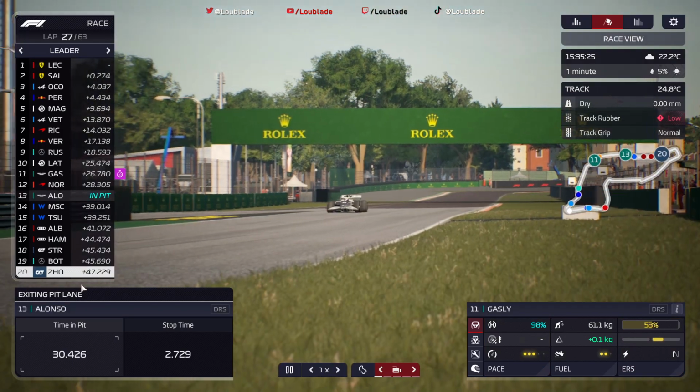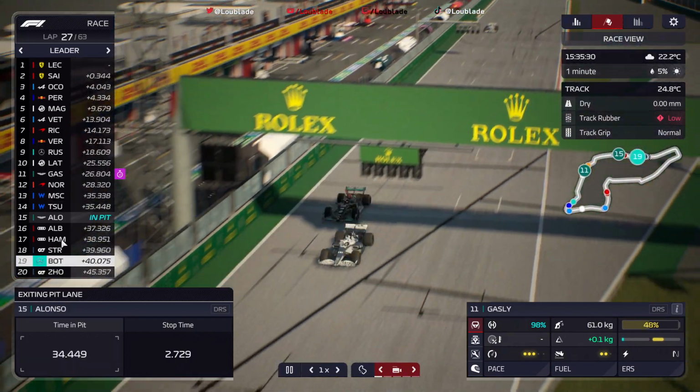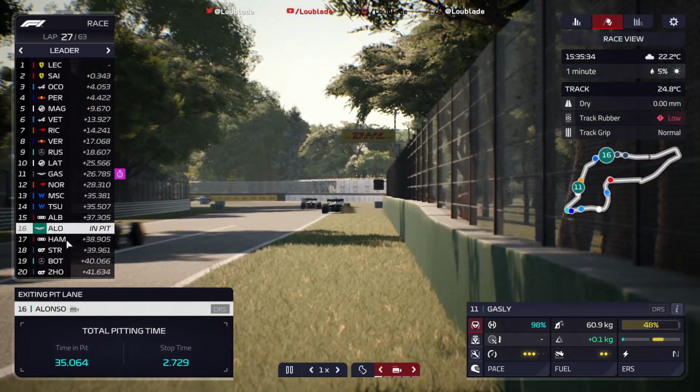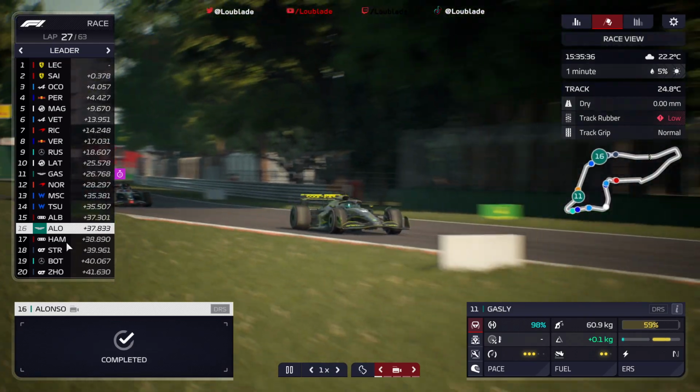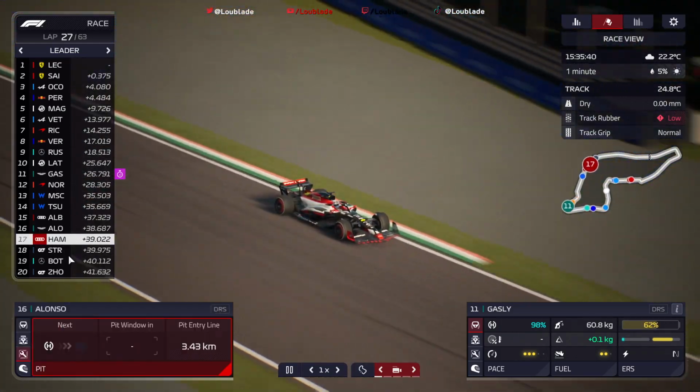Let's have a look who's coming down the pit lane. Coming down the start finish straight. Guan Yu Zhou, Bottas. Is he going to come out in front of this? It would be very helpful if he did. And he's not managed to come out in front of Albon. He's on the grass, Fernando Alonso. But he is down in front of Stroll and Bottas, which is key.